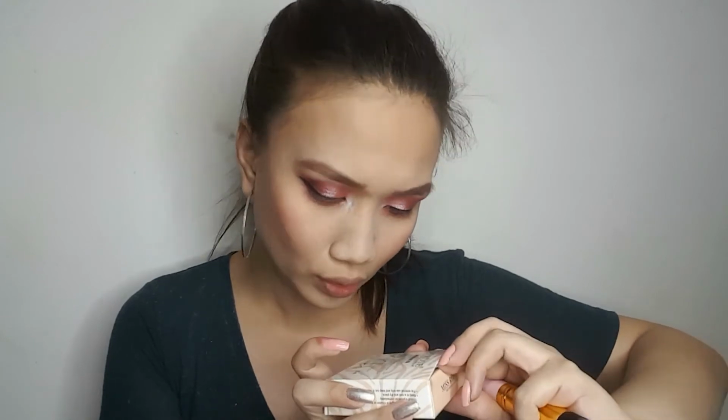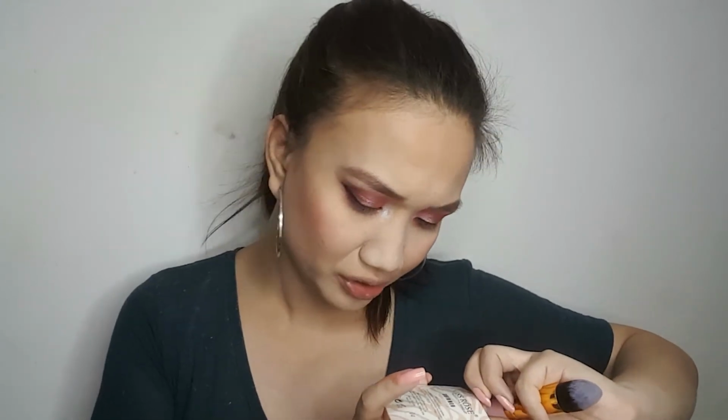So the highlighter that I have here is from Miss Rose Professional Makeup Shimmer Highlighter in the shade 04. And nandito yung mga ingredients sa likod. Manufacturer. Tapos, 24 months after opening din siya. Ito yung sinasabi ko sa haul na para siyang J-Cat.